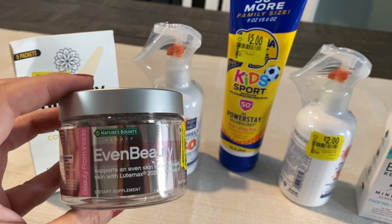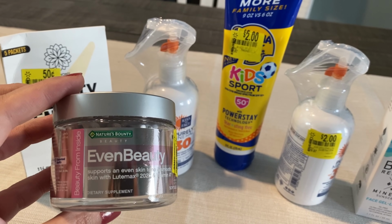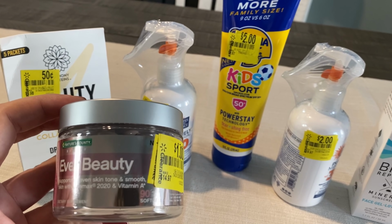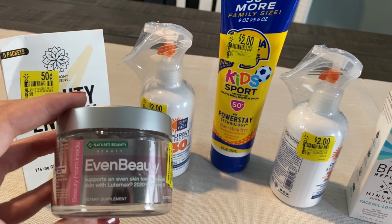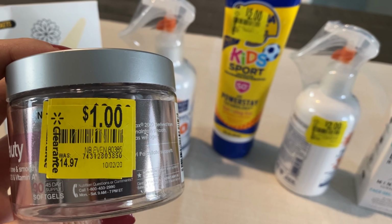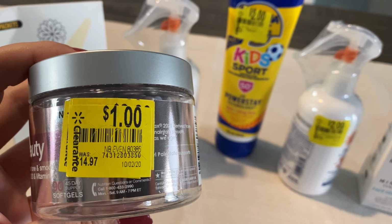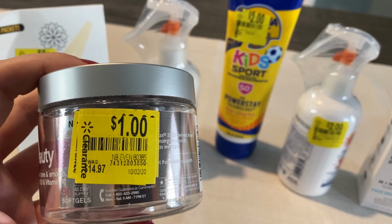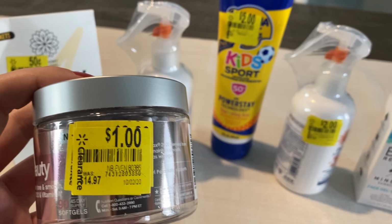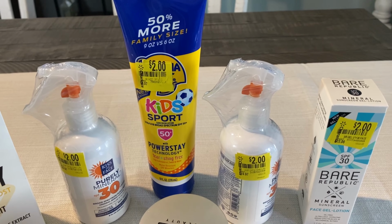Remember all of these deals that we got at CVS on the Nature's Bounty? This is the Even Beauty. Supports an even skin tone and smooth skin. This was regularly $14.97, on clearance for just a dollar. And you can see from the clearance tags, all of these items were just marked down today on October the 2nd. So hopefully your store marked down some too, and you'll be able to grab them.